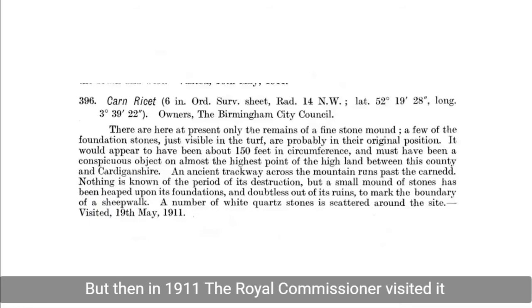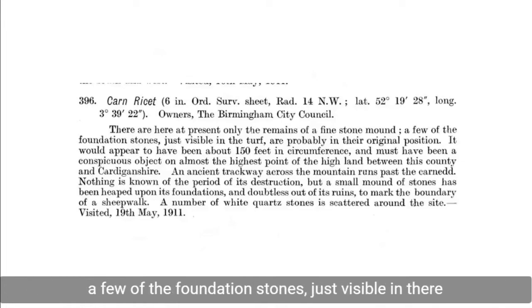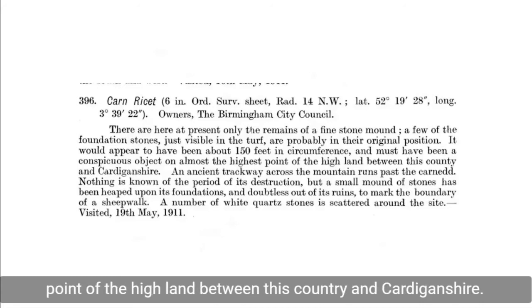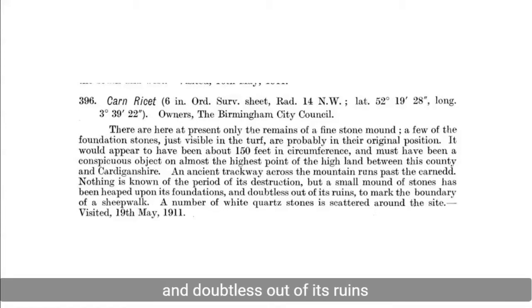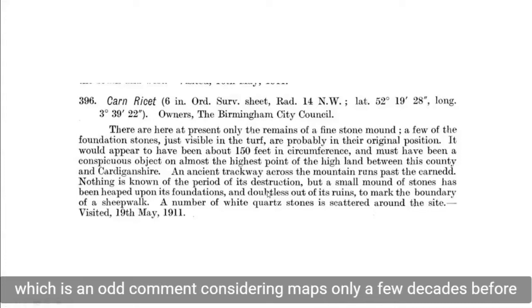But then, 1911, the Royal Commission on Ancient Monuments visited it. "There are at present only the remains of a fine stone mound. A few of the foundation stones, just visible in the turf, are probably in their original position. It would appear to have been about 150 feet in circumference and must have been a conspicuous object on almost the highest point of the highland between this county and Cardiganshire. Nothing is known of the period of its destruction, but a small mound of stones has been heaped upon its foundations and doubtless out of its ruins, to mark the boundary of a sheepwalk." So even in 1911, it was in trouble. They were talking about its period of destruction, which is an odd comment, considering maps only a few decades before showed a fine cairn.